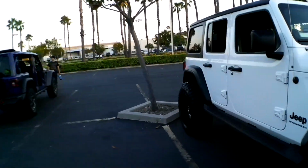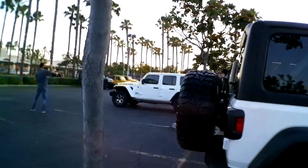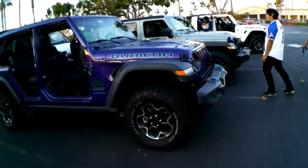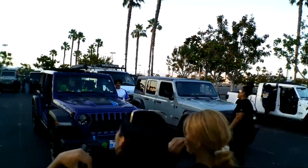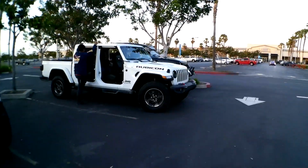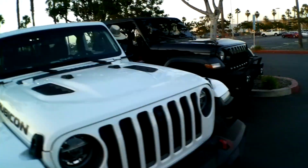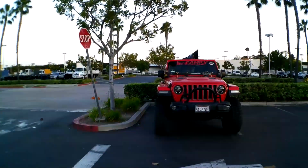Let's go this way. More Jeeps over there. Look at the Jeeps over here. More Jeeps. Yeah, that's what I was doing. It's like a green gray. It's kind of cool. It's a red Jeep going disco.